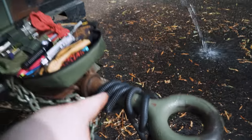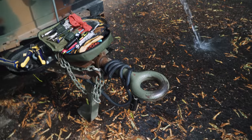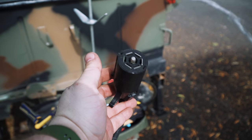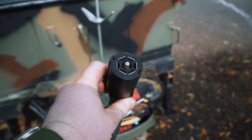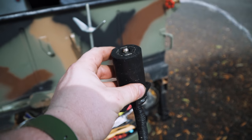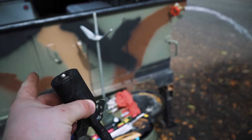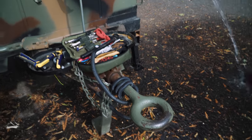So the trouble with these is that they use originally a 12-pin connector for the military, and they sell an adapter to a 7-pin, and I may just get that wiring harness and install it because that might just make this whole thing easier. Because right now there's definitely something running to the brake connection here, and there are no brakes on this trailer. So I think that's where my issue's coming from. I don't think I solved it.